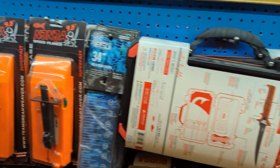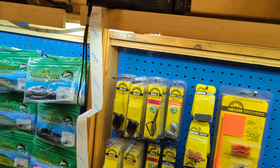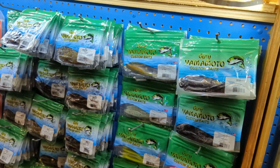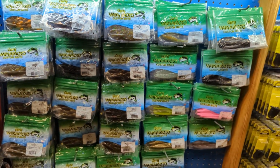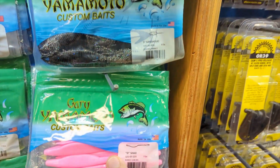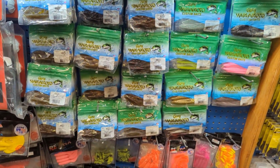More trolling rods along this side, and then some fishing accessories, line cutters, looks like weights, stuff for trolling. Some Gary Yamamoto soft plastics here for drop shots and things like that. I think these are actually fluke style baits. So it's kind of like a soft jerk bait.